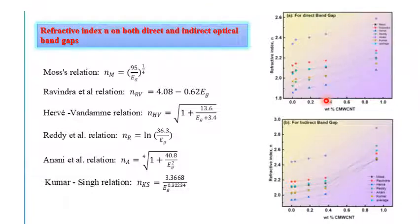From these two figures, it is obvious that the refractive indices calculated by these different approaches have the same behavior and increase with increasing multi-wall carbon nanotube weight percentages. This increase in the refractive index may extend the usefulness of these materials for optoelectronic applications as anti-reflection coatings. This also means that the addition of multi-wall carbon nanotube to the BVA matrix introduces a denser nature and a lower band gap material, which in turn increases the value of the refractive index.